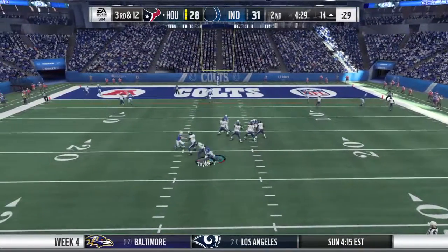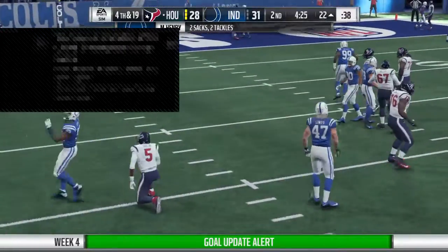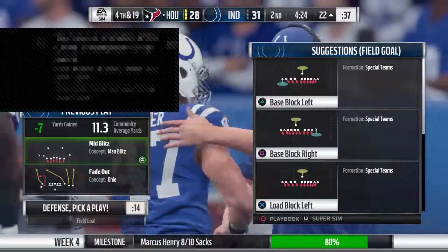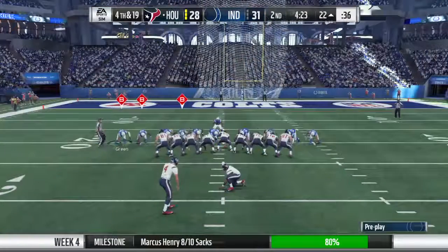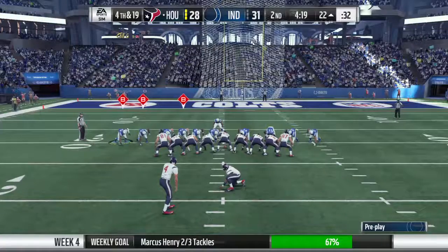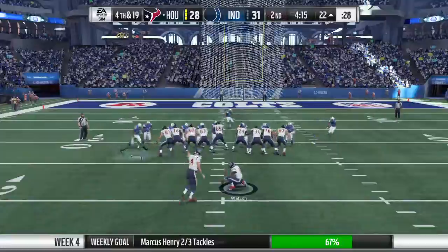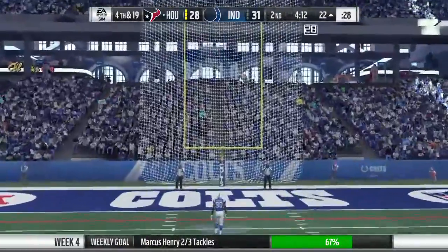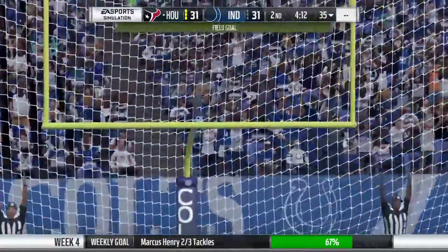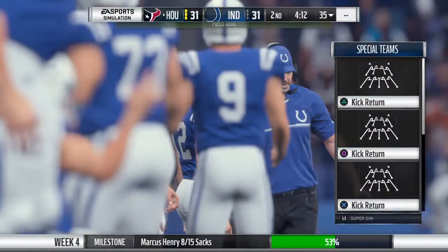On 3rd down, Taylor. And he's not able to get away. Sacked back at the 22. And they went empty backfield, and because of that, nobody was there to pick up the blitz. You know that offenses, when they go with the empty backfield, have different things designed on every play to try to account for things. But what people often forget, defense is audible as well. And a lot of times when they see an empty backfield, they audible right into a blitzing situation.